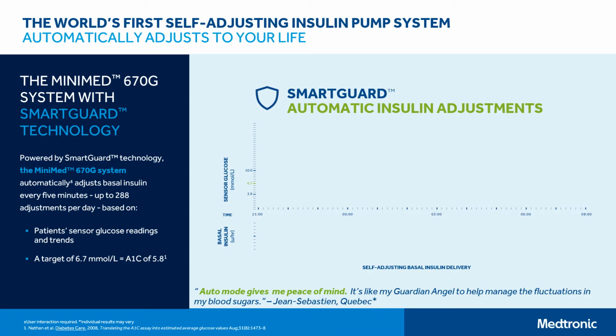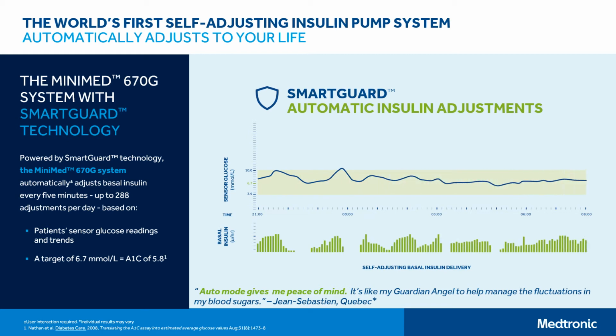So just how does SmartGuard Auto Mode work? Like a thermostat to control the temperature in your home, which tries to keep the temperature at a constant degree, the MiniMed 670G system targets a sensor glucose of 6.7 millimoles per liter. Every 5 minutes, the sensor automatically sends a signal to your pump telling it what your glucose trend is.